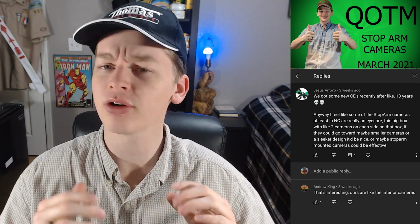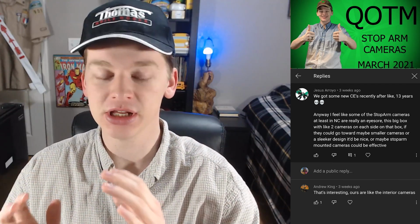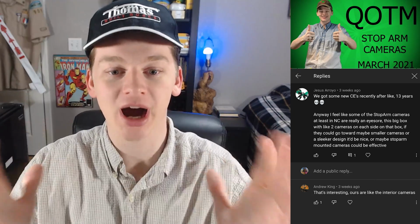Or maybe stop arm mounted cameras could be effective. I know I've said this before in a question of the month, I don't remember which one, but districts don't really care about the look of it over the functionality of it. So, yeah, it might be an eyesore to us as enthusiasts, but if it works, it works. With that being said, yes, they should probably get smaller cameras. As an enthusiast, seeing a big box on the side of a bus would slightly annoy me a little bit.